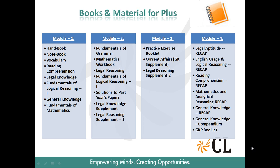Then in the last module, the students would need a revision, a recap. So that is why we have a recap of all the sections. There's a legal aptitude recap, English usage, logical reasoning recap, reading comprehension recap, maths and analytical reasoning recap, GK recap, and a general knowledge compendium booklet which will help the students to go through all the legal knowledge part.